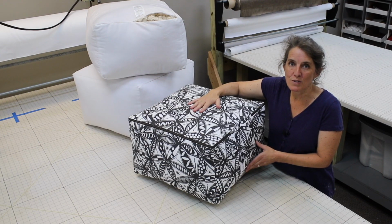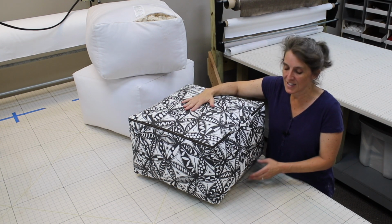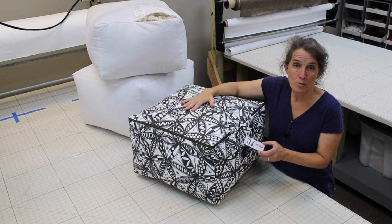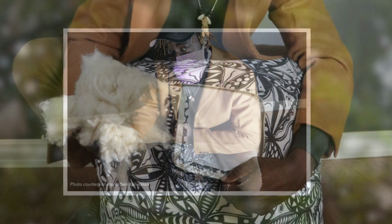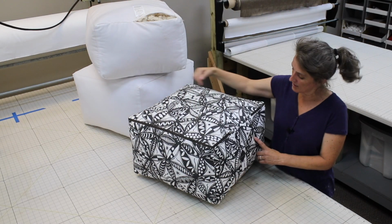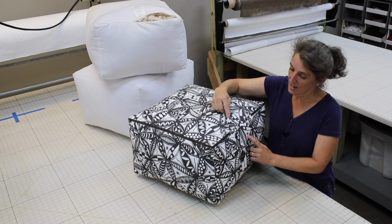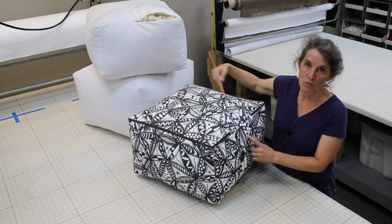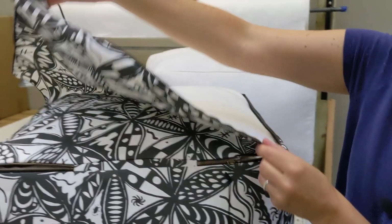And pouf covers are really fun to make too. I love this design. This is called The Root, and it's for the Roy Urban Collection, which specializes in traditional Yoruba art. You might also notice that the zipper that is inserted in this cover is 72 inches long. That allows it to wrap around 3 sides and into the 4th so that it can be easily taken on and off for cleaning.